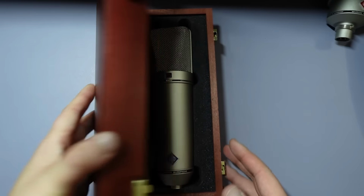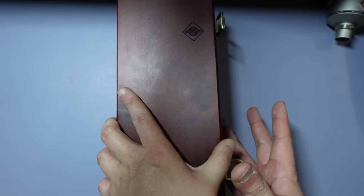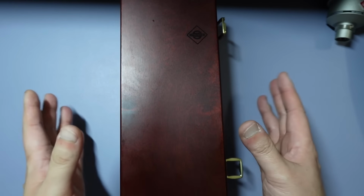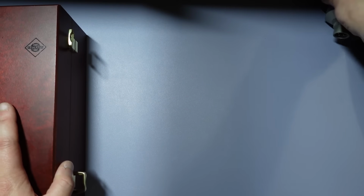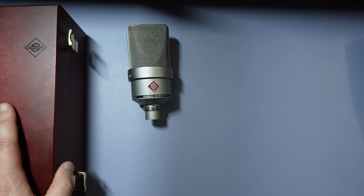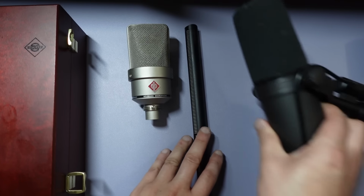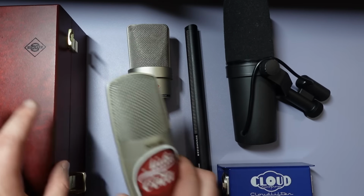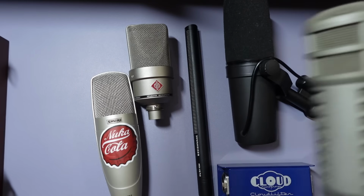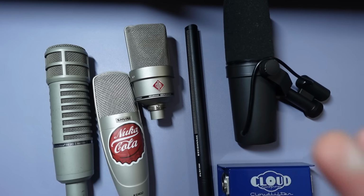All right, so the last one's kind of a joke, but it's a Neumann U87. So the Neumann U87 AI goes for about $36.95. Now for context, and just to show you how silly this is, this is the Neumann TLM-103. This is the MKH-416. This is the Shure SM7B. This is the Cloud Lifter. This is the KSM-32. And this is the RE20. All of this combined is still not the cost of one U87.